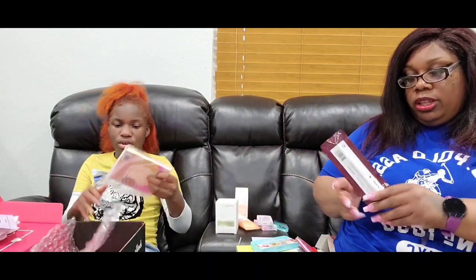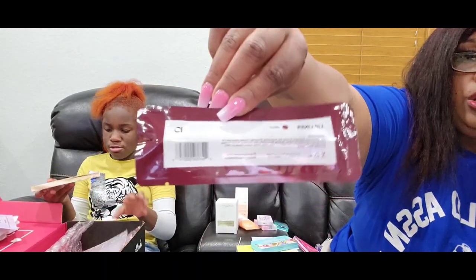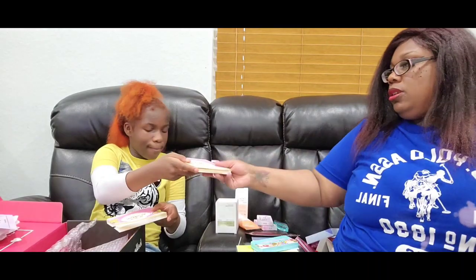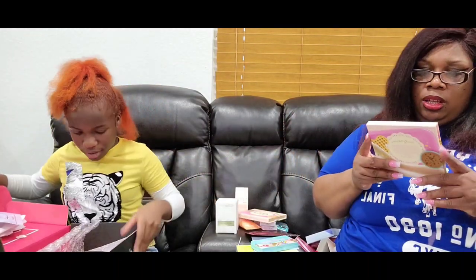And they sent us over a lip liner. It was a beige color. I love beige. Love beige lip liners. They sent a lot of stuff. And it sent us a palette. What? Another palette. This is the Breakfast in Bed palette.